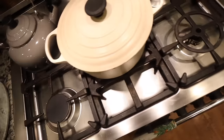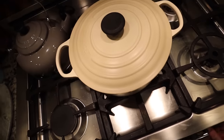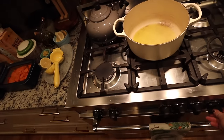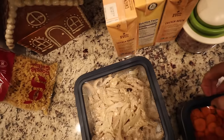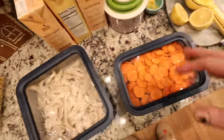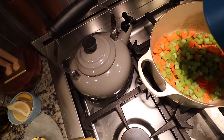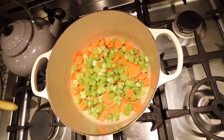Hey friends, I am feeling it today, but we are going to make some soup to make us feel better. So in my heavy Le Creuset Dutch oven, I'm going to add my celery, because I combine carrots and celery. Putting them in first because they will take the longest to cook.